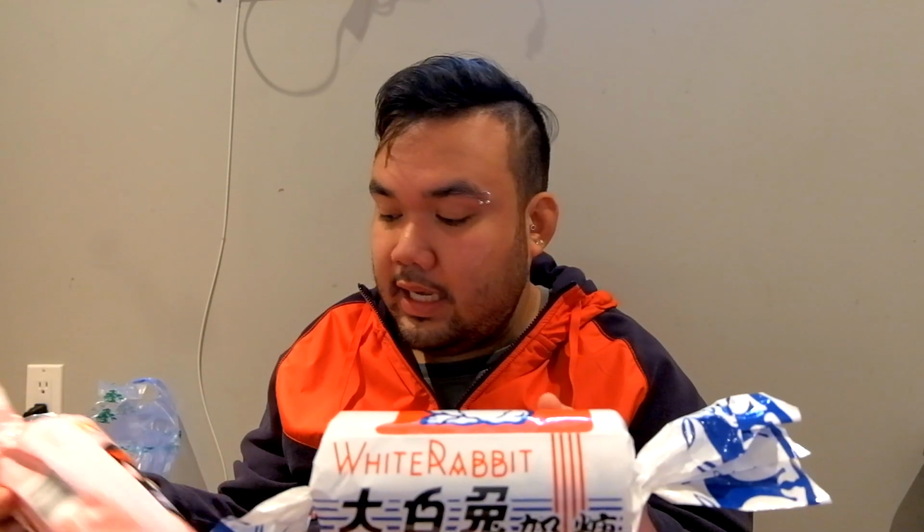And lastly, I got this one from Shanghai Airport, Pudong Shanghai Airport. Sa duty free nila, so I got this one. Besh, nashock talaga ako pagpapita ko nito. Ah! White Rabbit, besh. Wala na nito. I got this one, the classic one. And the strawberry. So cute. Oh my god, I'm so excited to try this one.